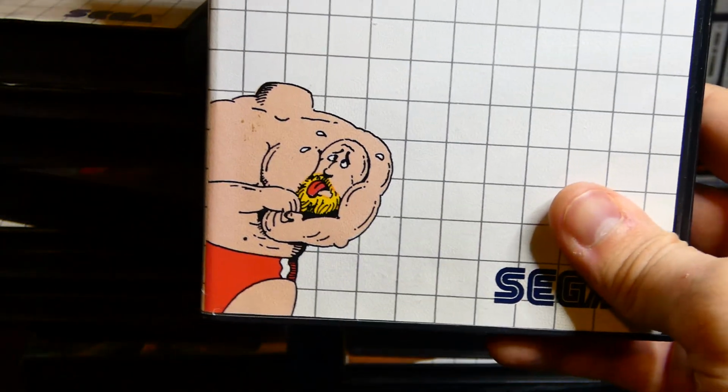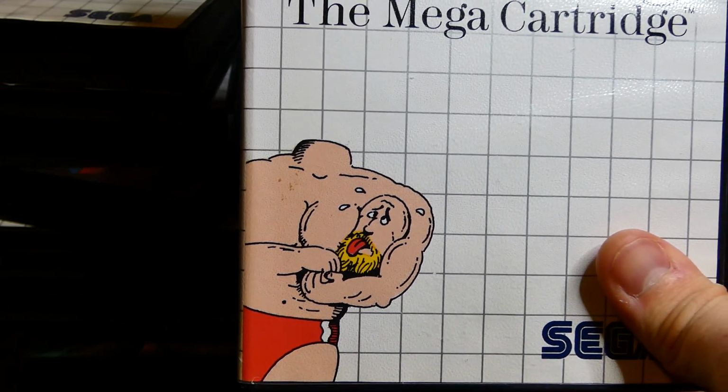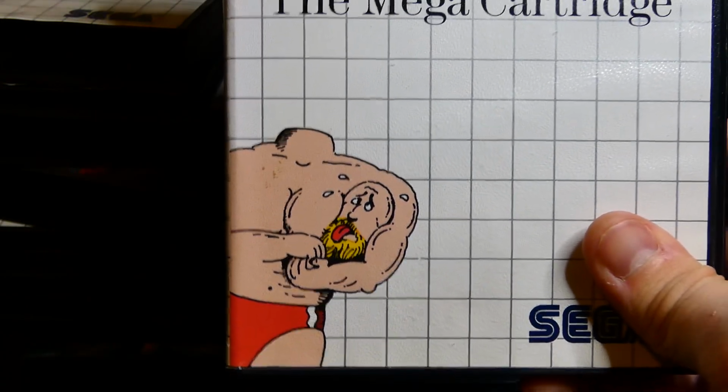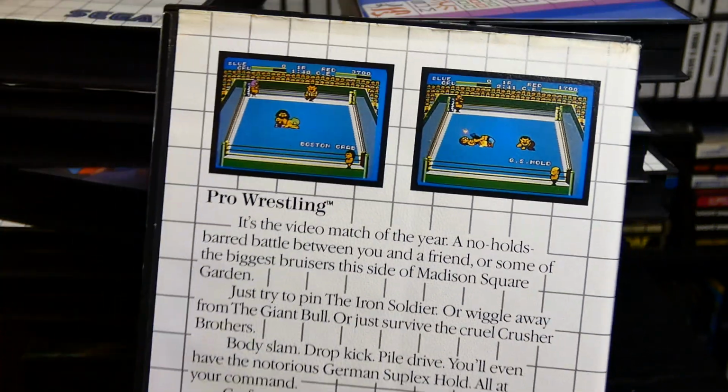Looks pretty cool. We got Pro Wrestling with the funniest box art of all time, where his head is decapitated and he's holding his own head, giving his own head a headlock. I mean, where the hell did they come up with that idea? That's pretty funny, though. There's a couple of screenshots right there. I'm going to definitely check that out eventually.